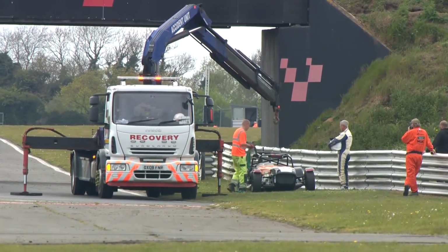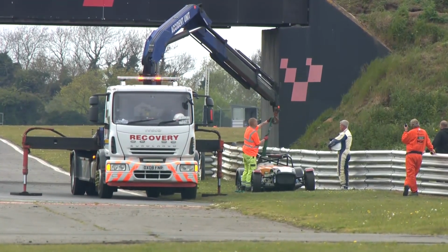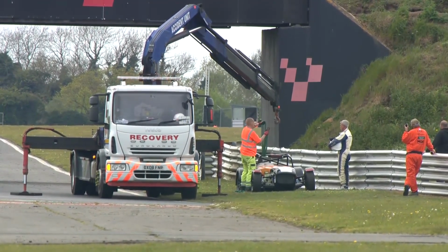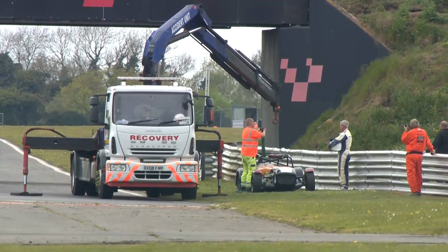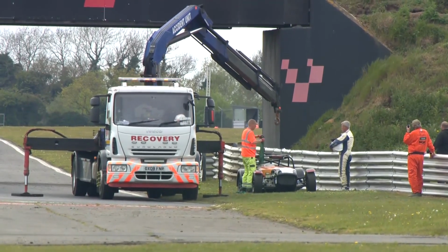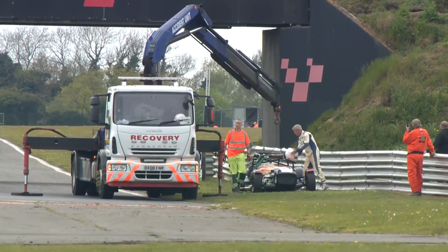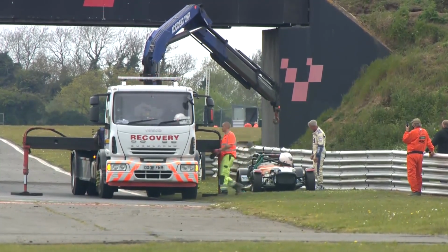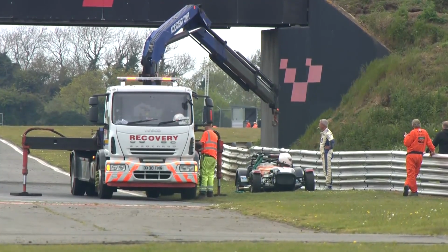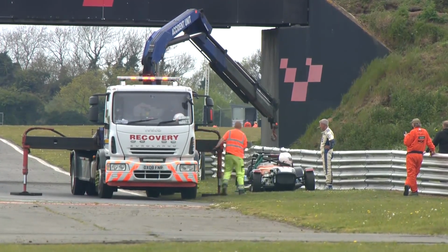Interesting to see how the marshals and the recovery teams do their work. A bit of an insight here. The Caterham will be lifted onto the flatbed and taken back to the paddock before our penultimate race of the day, the Junior Saloon Cars. Then our final race is going to be the Brit Car Trophy category, the Goodyear Brit Car Endurance Championship Trophy class.